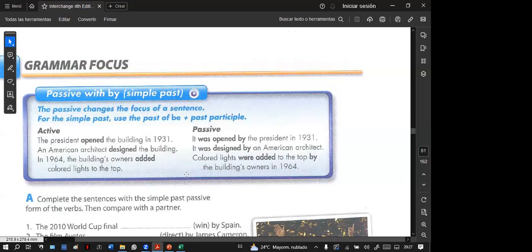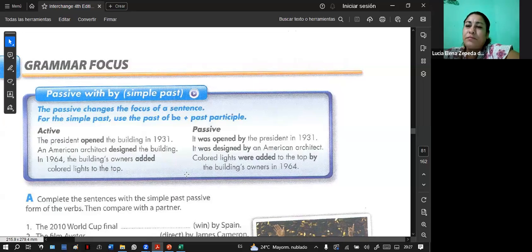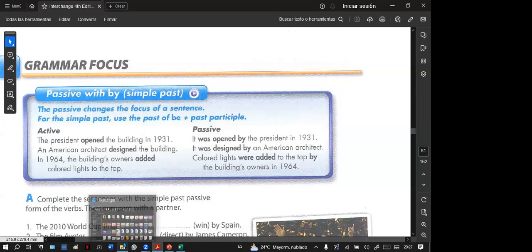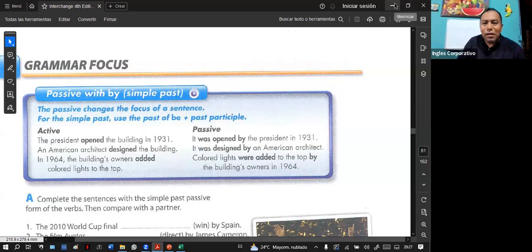Questions? Any doubts about the sentences, about the structure? Okay, you have already studied this topic before, or not? Not in this course. Okay, so we have an exercise, an online exercise.